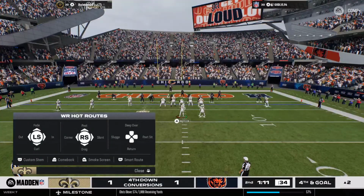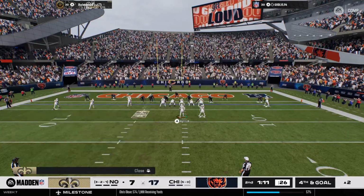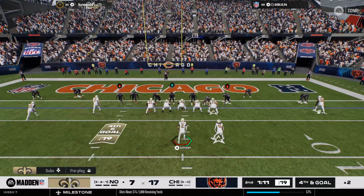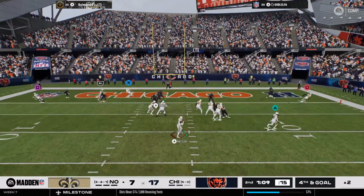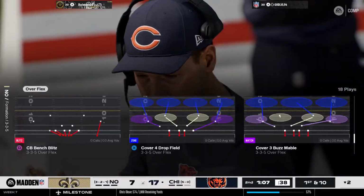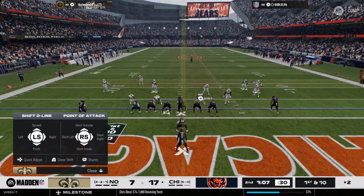Can this defense hold them out? Here we go now. 4th and goal from the 2. Ready. Out of the gun, they'll look to throw. And it's incomplete. They cannot convert, and they turn it over. They try to throw on 4th and goal from the 2, and the Chicago defense is able to come up with a goal line stand.